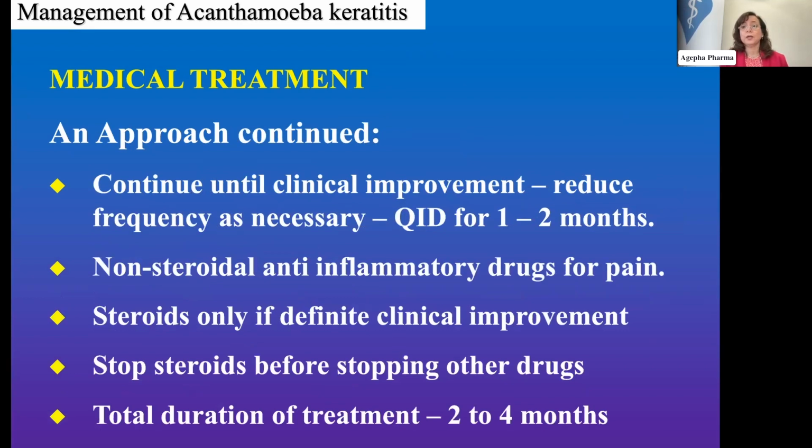You continue until clinical improvement, then you can reduce the frequency to 4 times a day and maintain at 4 times a day for up to 2 months minimum if you've caught the Acanthamoeba early, but some patients will have up to 6, 7, 8 months, and some will have more than a year of treatment.